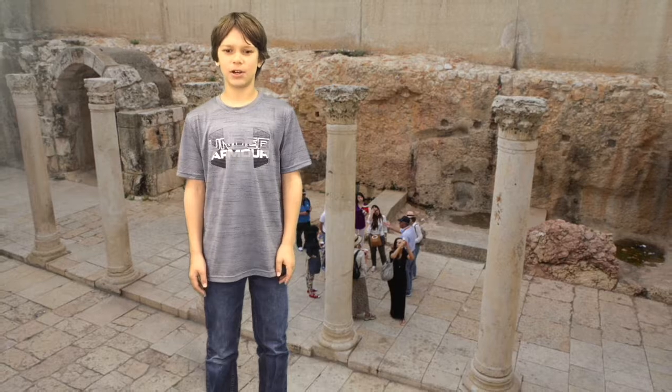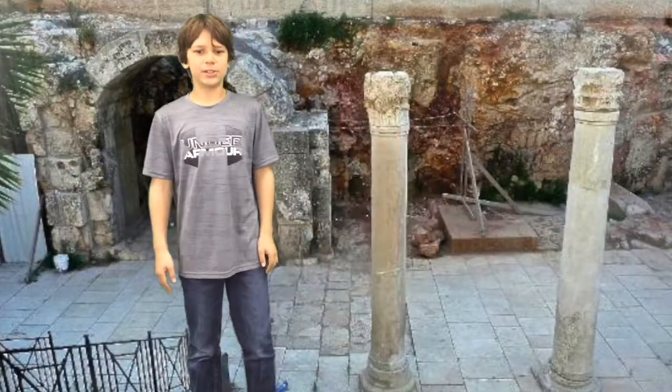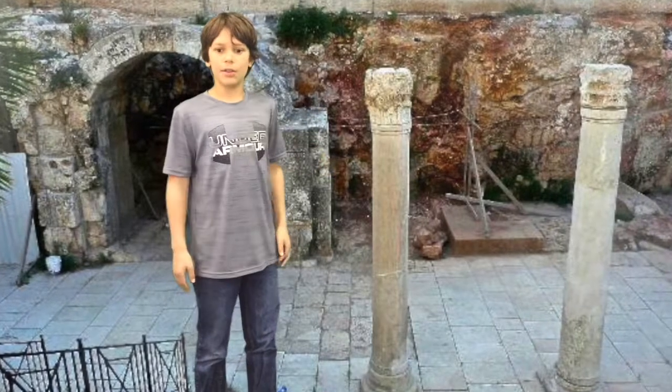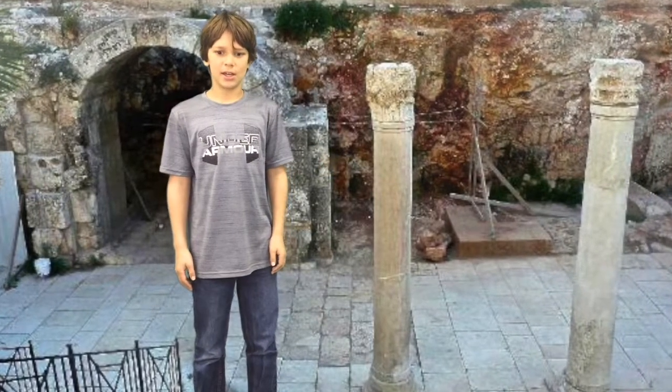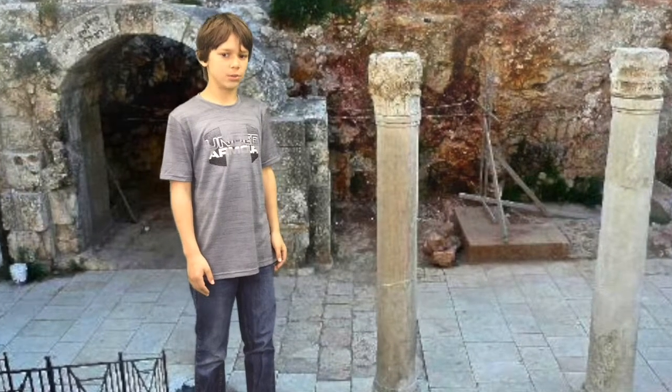The purpose of the Cardo was transportation and easier travel. As you can see, the Cardo has markets in it. These markets were like the markets today, except there was no food shopping, and the markets had clothes, tools, and other goods.